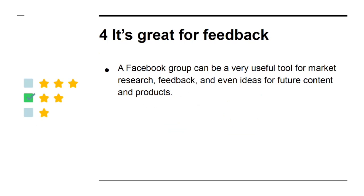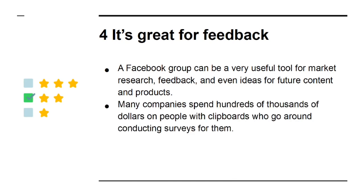A Facebook group can be a very useful tool for market research, feedback, and even ideas for future content and products. Many companies spend hundreds of thousands of dollars on people with clipboards who go around conducting surveys for them. With your own Facebook group and the handy poll feature, you can do all that yourself without spending a dime.